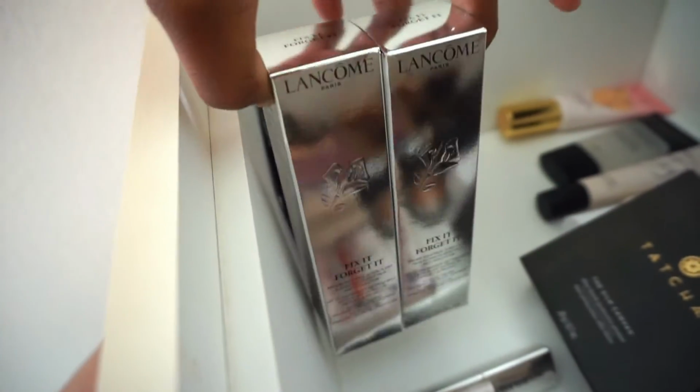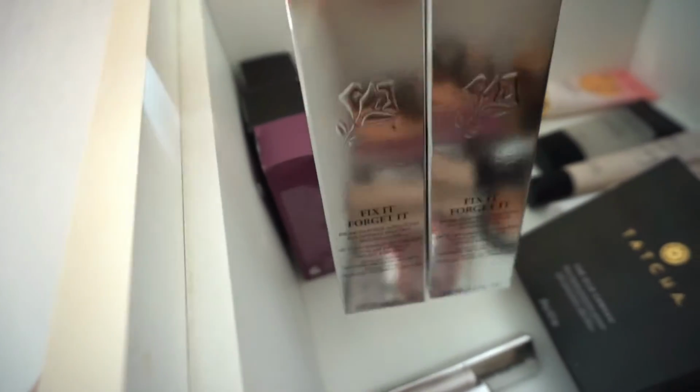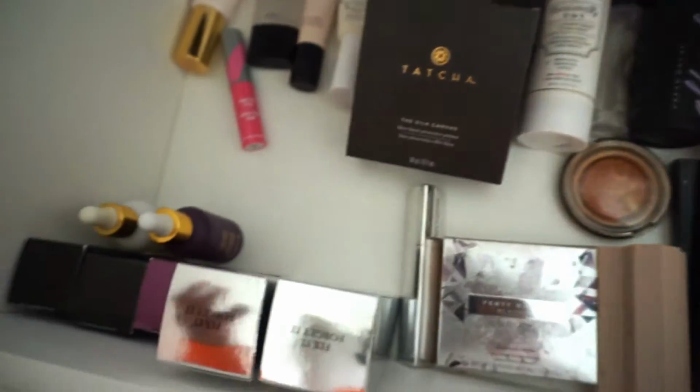We have some Lancome setting sprays. I told you guys I do twos, okay? I don't do one get one thing anymore. I get twos just in case I run out. But I saw such great reviews, and I got the foundation, so I figured I should get the setting spray. And I was looking for a good setting spray because I'm running out of these, so I'm like, I need something that's gonna last me.